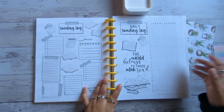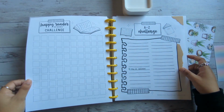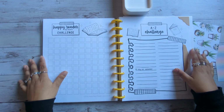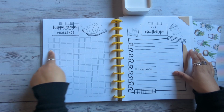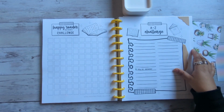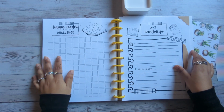February will stop at 29. I'm not sure how many days there are in 2023 for that. And this one I call the Happy Reader 100 Books Challenge. Basically, these are 100 squares over here, and you will fill each out as you go. So one book, two books, like that. And I believe this is called the Goodreads 100 Book Challenge. And that is what this is.